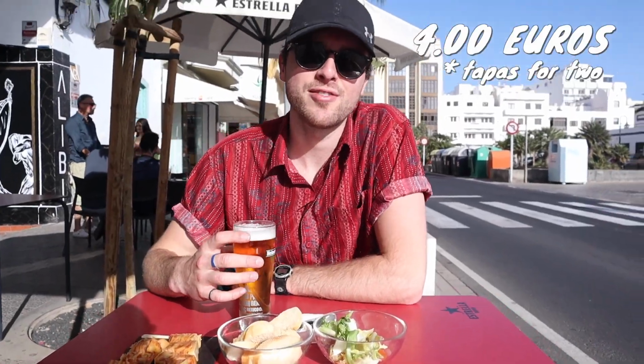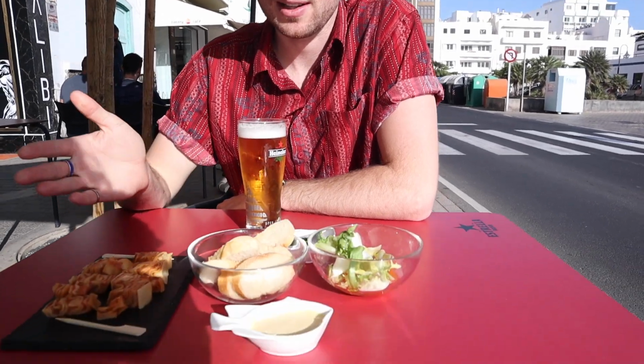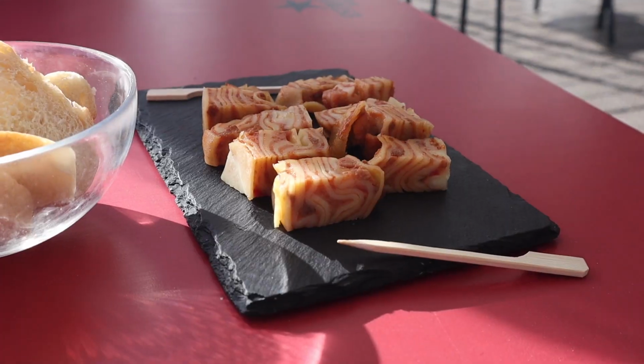Here we are with our afternoon tapas. I got myself a little beer and this little collection of different things here. Not too much Devin can eat, admittedly, so I'll give her the salad. There's bread, this little pesto looking Spanish perhaps sauce, and this white sauce, and cut up lasagna.